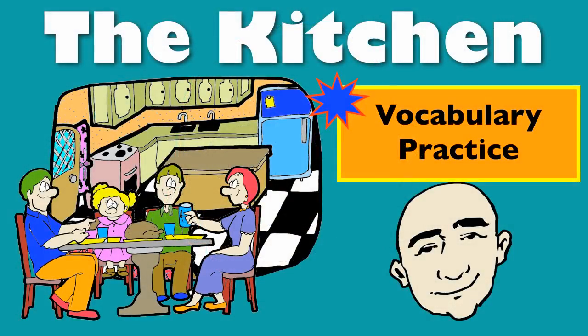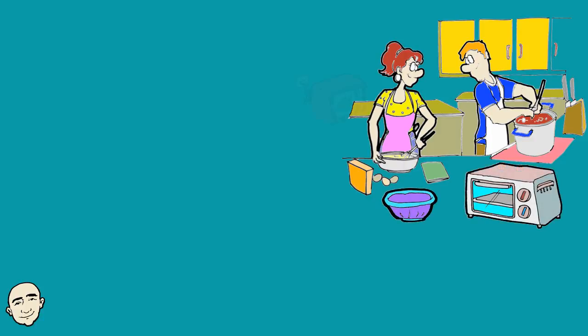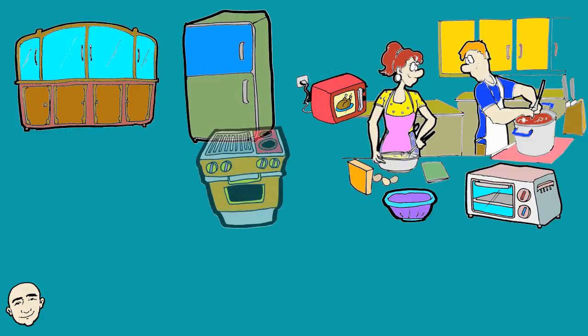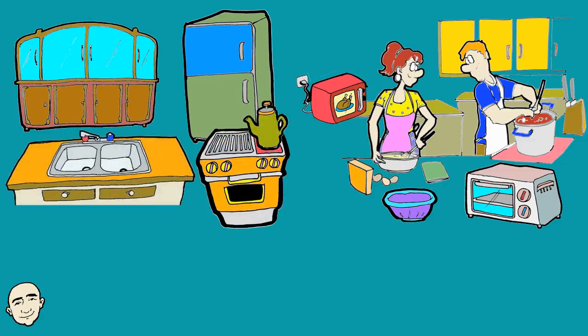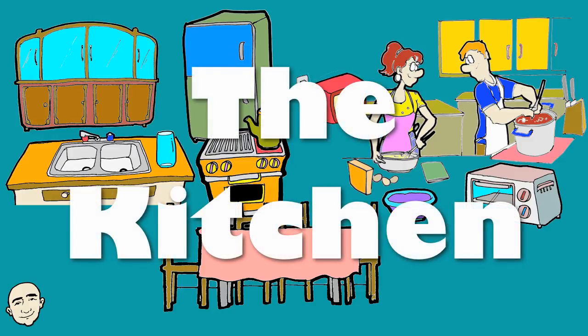The Kitchen, Vocabulary Practice. A toaster. A bowl. A microwave. A refrigerator. A china cabinet. A stove. A teapot. A sink, a glass, a table, the kitchen.